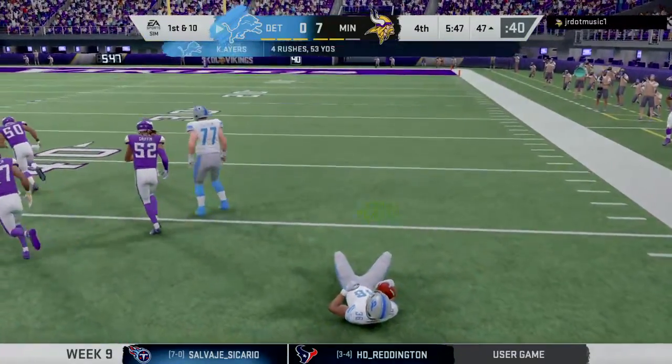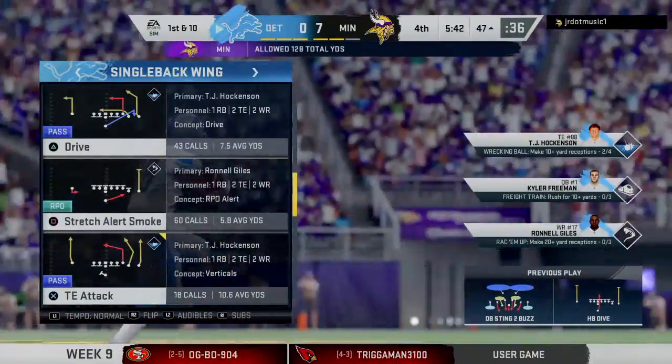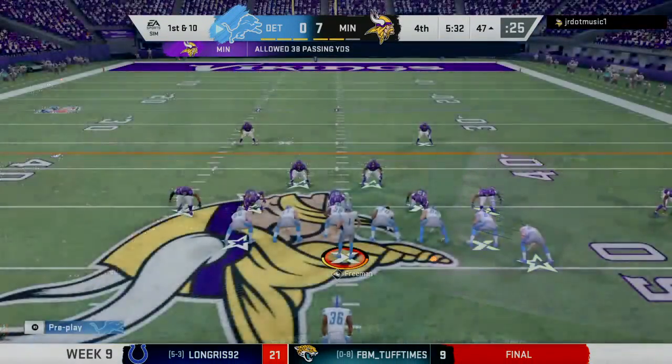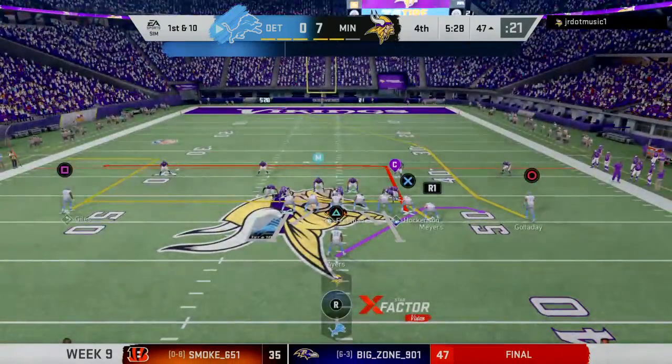And they finally are able to take him down at the opposite 47. It's a big play there for the Lions. 41 yards. So the line of scrimmage moves all the way across the 50 now as they come up 1st and 10.